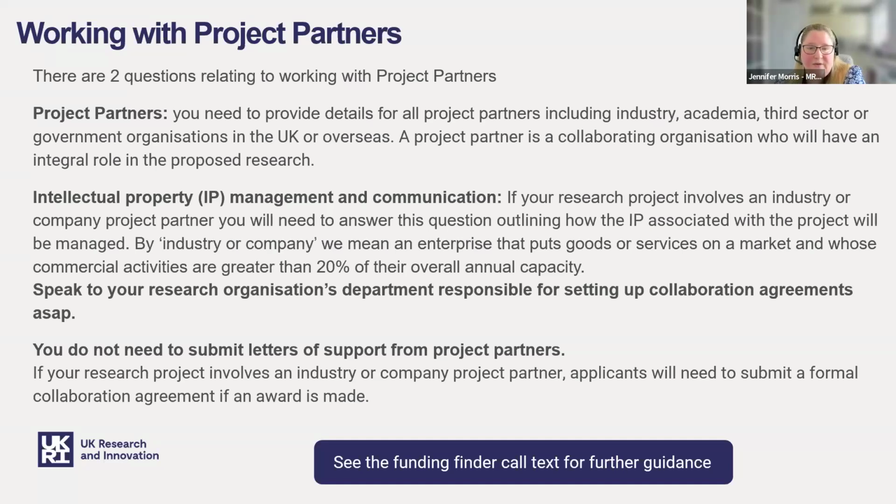This question is there to ensure that the necessary discussions have been initiated prior to any collaboration and that the nature of the collaboration is compliant with the UKRI guidelines for subsidy control. So your answer should include information on the nature, goals and conditions of the collaboration and any restrictions or rights to the project results that could be claimed by the project partner. You should speak to your research organisation's departments responsible for setting up collaboration agreements as soon as possible if you think you need to answer this question.